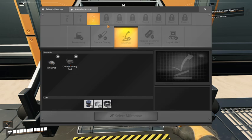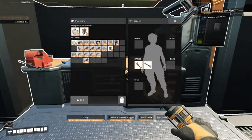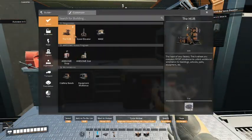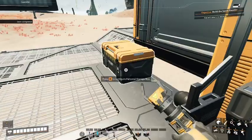Alright. Now I need to build a space elevator. But I just need to look at that.